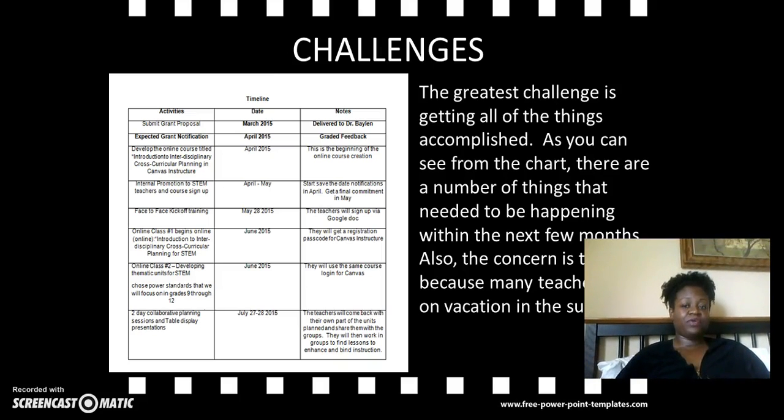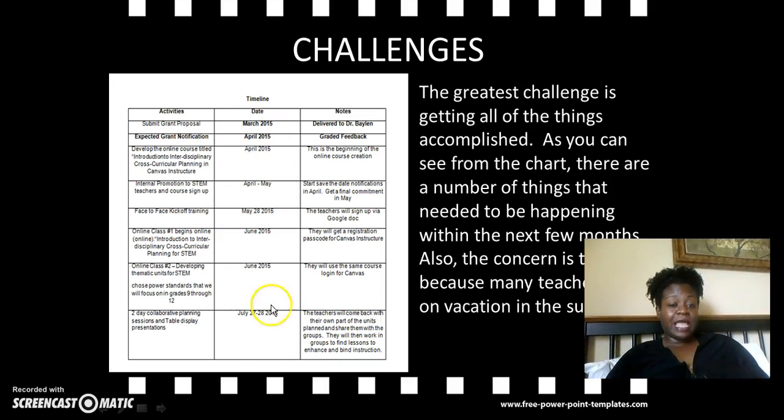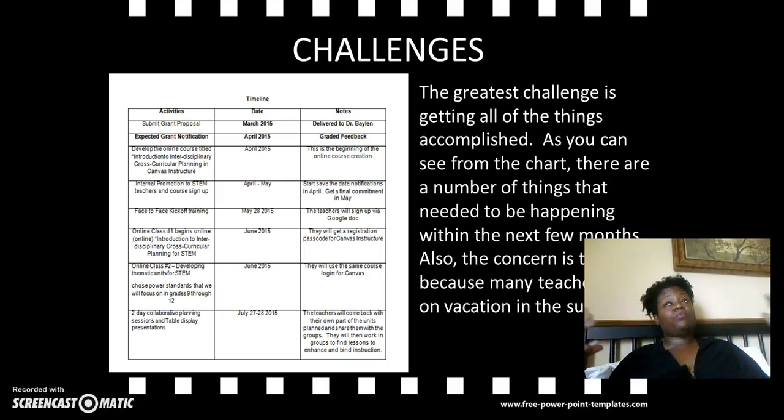Some of the challenges that I feel like will be evident in this grant proposal is actually delivering this in an adequate time. I think we always have pressure to do things on task and stay on time. And this is the timeline that I created. And as you can see, everything is happening within the next 3 or 4 months. So the concern is, a lot of teachers go on vacation. We really just want our STEM magnet teachers, 2 or 3 from each subject level to be part of the training. Would not be everybody in the school.